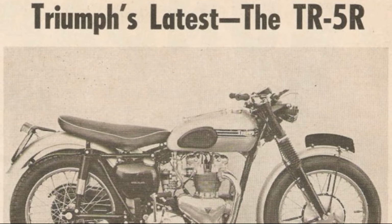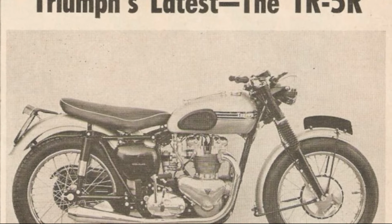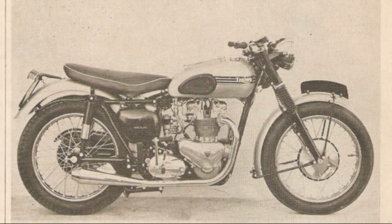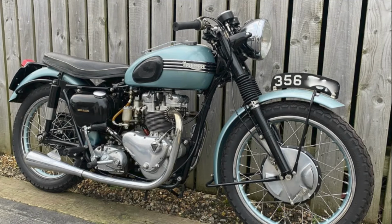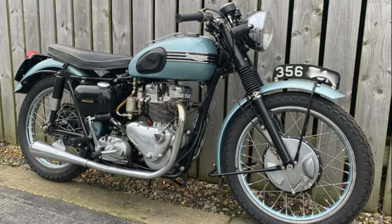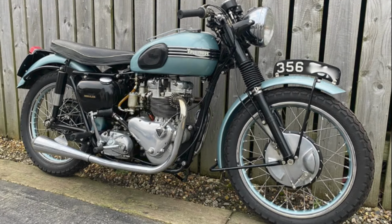At number 6 on our list is the 1956 Triumph TR5R. In 1956, the Triumph Trophy TR5R came into being at the request of U.S. distributors. The U.S. market-only TR5R was produced with 106 bikes and 6 spare engines. The 1956 TR5R was based on a normal swing arm Trophy.